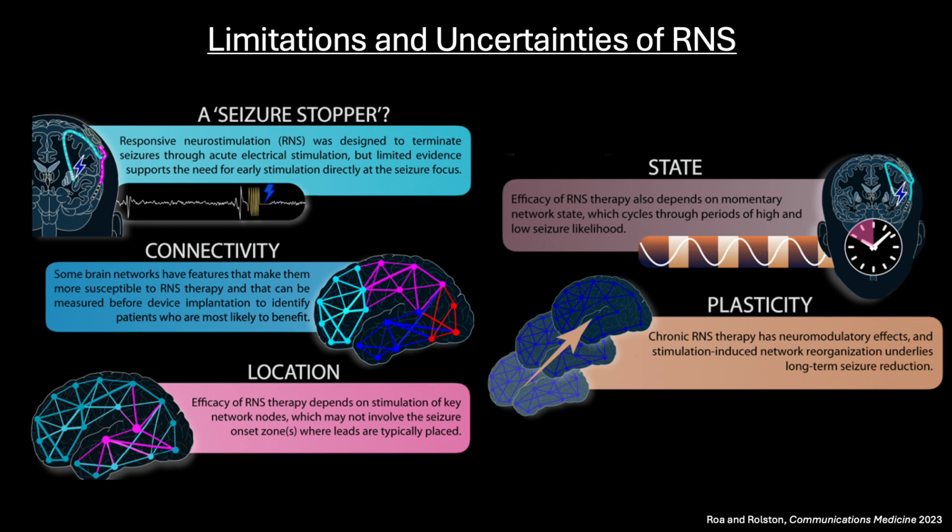Additionally, brain networks play a significant role in determining how effective RNS therapy will be. Some brain networks are more susceptible to RNS therapy, meaning the pre-implantation evaluation can help identify the best candidates for therapy. And understanding network activity and susceptibility can improve treatment outcomes.